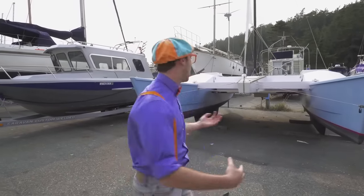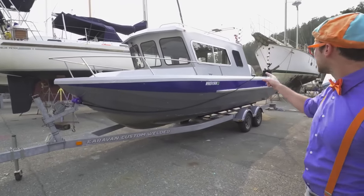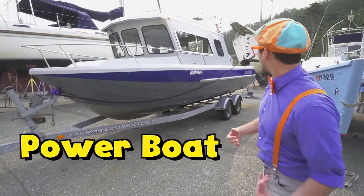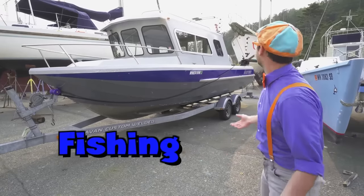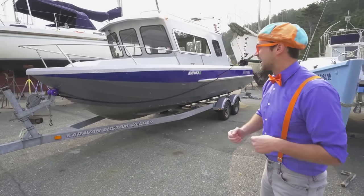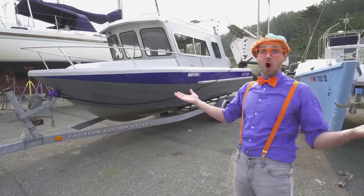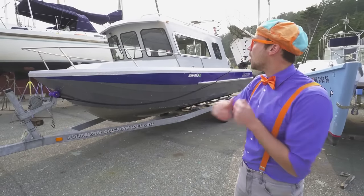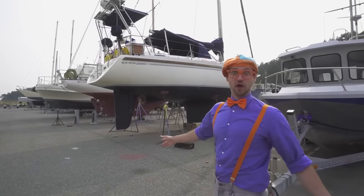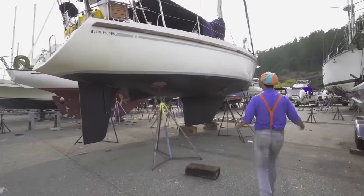Whoa! Hey, look, here's another type of boat. And this boat, yeah, it's a power boat, but what it's used for is fishing. Wow, I see a lot of fishing pole holders up there. I bet they go fishing for salmon, tuna, crab, and all of those tasty food. Whoa, this boat is really big. Look how big it is.